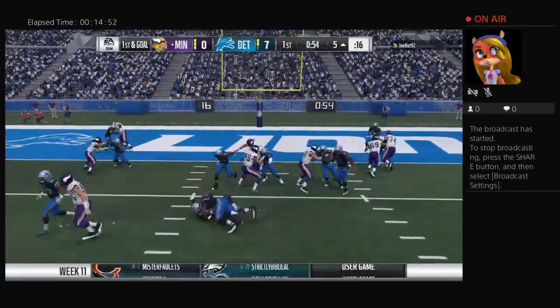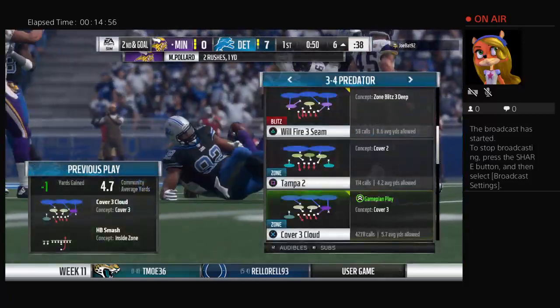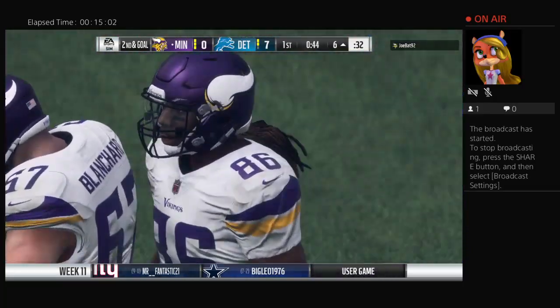And now first and goal, expect them to tackle right here on this play. No dice this go around. He's hit behind the line and taken down. It'll be a loss of 1, and that'll bring up a second and goal.